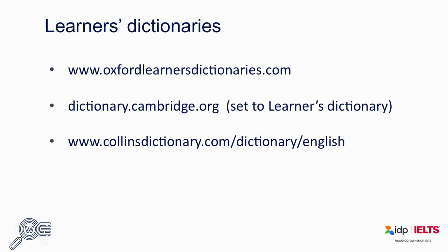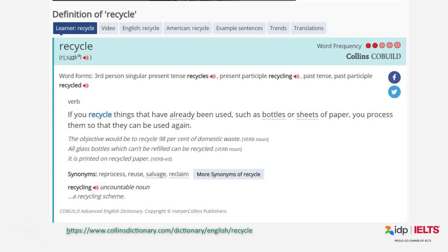In order to find all this information out about a word or phrase, you'll need to use a good learner's dictionary. We recommend one of the following on screen now. Look at this definition of recycle in the online Collins Dictionary. You'll notice we're referring to the learner definition. We can listen to the word being pronounced and see it written in the phonemic script.